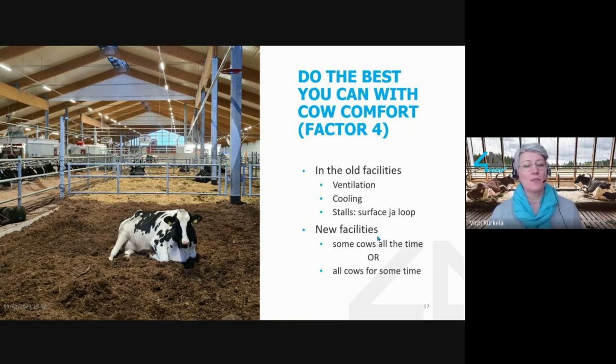One good example of that is transition facilities, like in this photo. If you want to build something, one good idea would be to build a transition cow barn where all the cows that are transitioning would spend these precious 6-7 weeks.